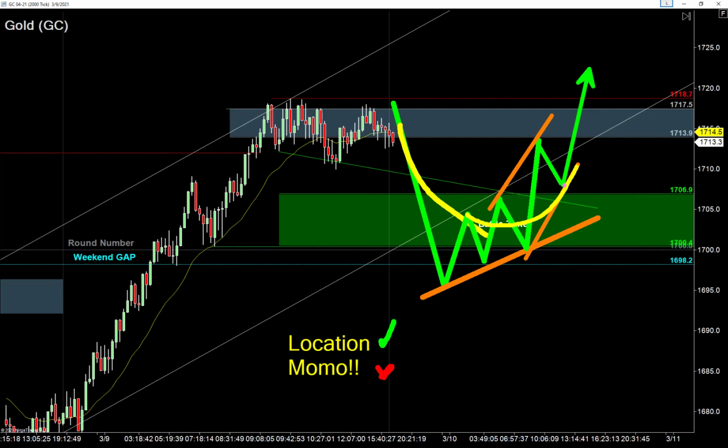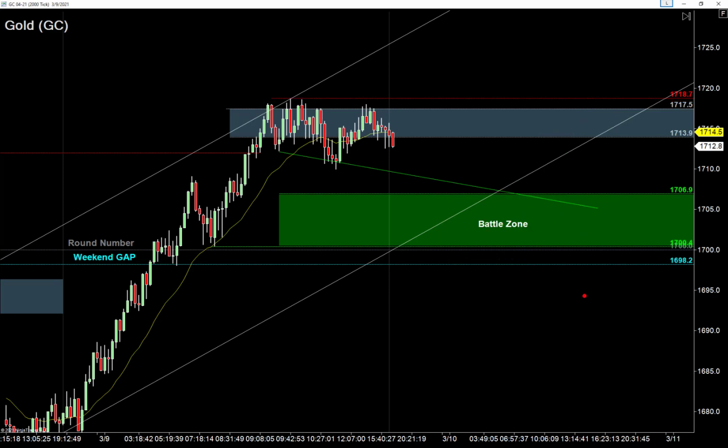That next, right? That first pullback there. Great spot there as we go back up to retest those big highs, right? Target is back up to retest the high. So we know how to trade this thing as it pulls back.